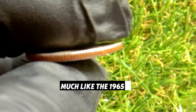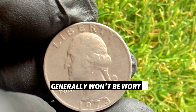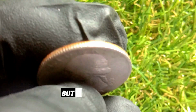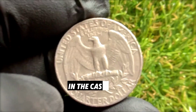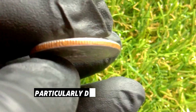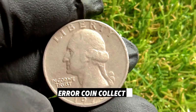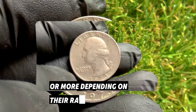Much like the 1965 Washington quarter, the 1973 issue, when found in fine condition, generally won't be worth a fortune in its base form. A 1973 Washington quarter in fine condition would likely be worth around $3 to $5. But as with any coin, it's crucial to look for specific varieties or errors that could elevate the value. In the case of the 1973 quarter, there have been a few notable errors, particularly D mint mark varieties, where some coins were struck with a partially erased mint mark, which makes them more desirable to error coin collectors. These errors might boost the value to as much as $30 or more, depending on their rarity and condition.